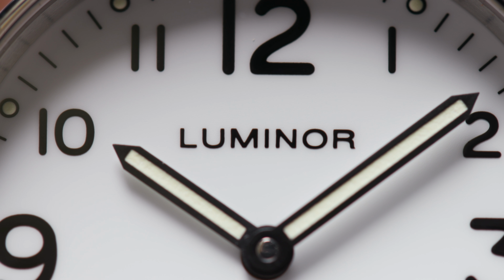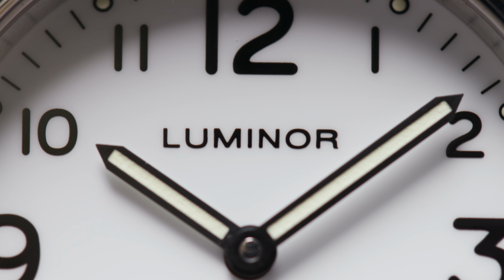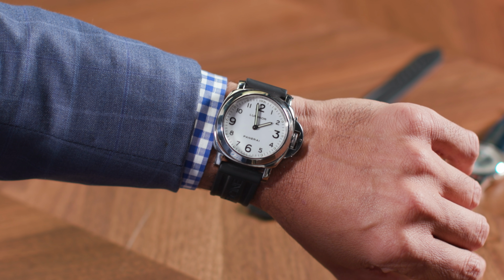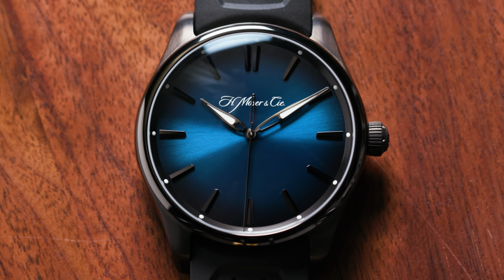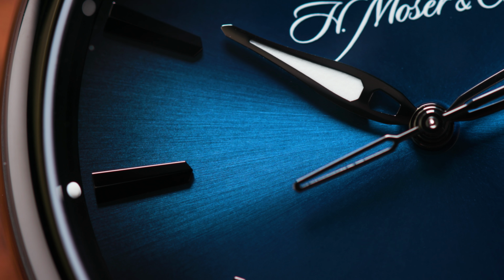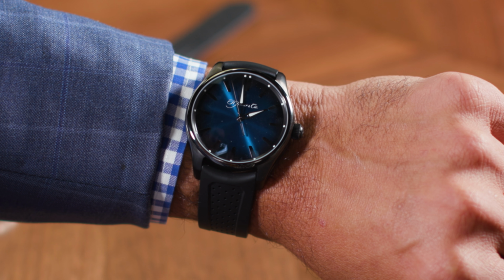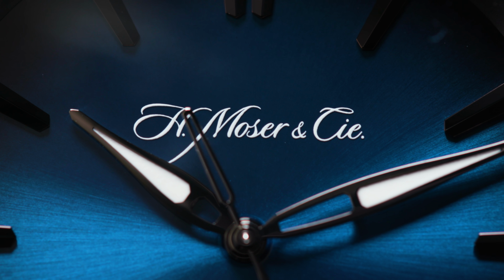Now they were collectible a number of years ago. The market had gone crazy. Now it's really come back. I think it's a great value. It's really one of the original watches that changed the industry. The second piece we're going to talk about is a Moser Pioneer. It's a center second DLC case, has an awesome funky blue fumé dial, just a beautiful rubber strap. It's a great example of what Moser does best.